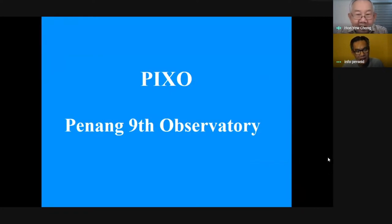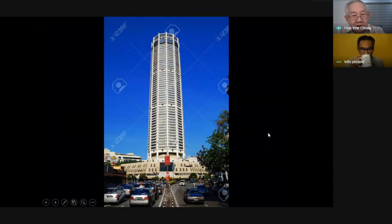So we have altogether in Penang, until today, 9 observatories. This is the biggest, the best and the latest, which was built in 2016. Pixel Penang is the number 9 observatory. So I'll go through it very fast.